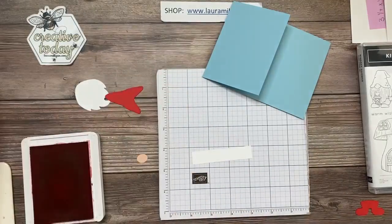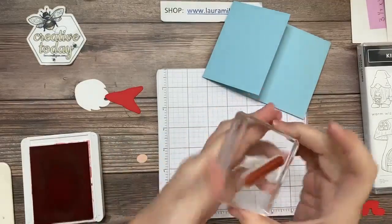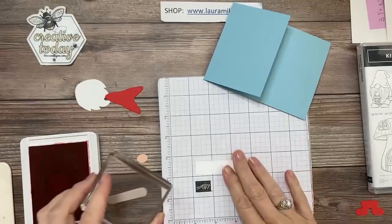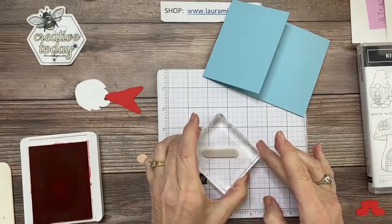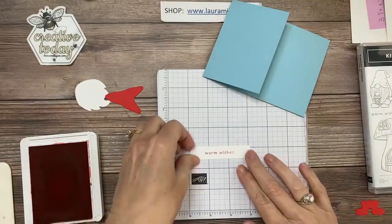Oh, and I inked up the wrong thing. Oh, where is my other? Here it is. I picked up the wrong stamp. I'm looking for my Warm Wishes stamp. And you know I like to put my words at a diagonal. For me, for some reason, it's easier to get them straight. So I'm just going to do that. Just like that. Looks pretty straight.